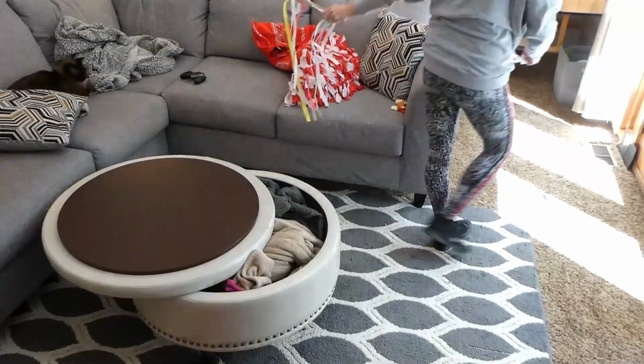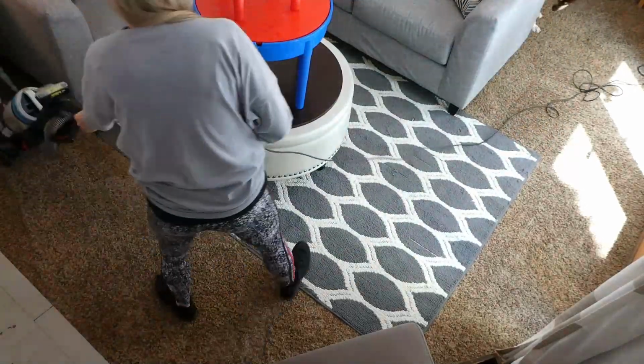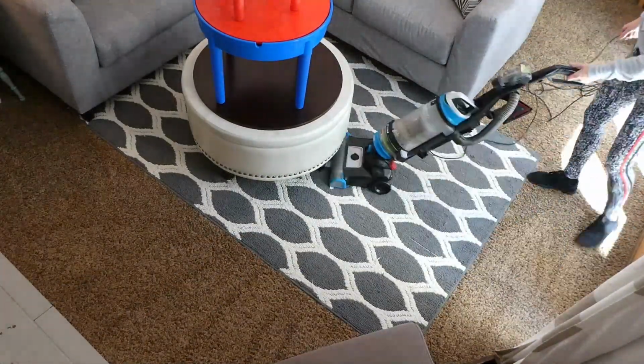So my computer's been acting funky, and the last couple clips of me vacuuming the rest of this room would not work on my computer for some reason. So I did end up vacuuming the whole room, just so you guys know.